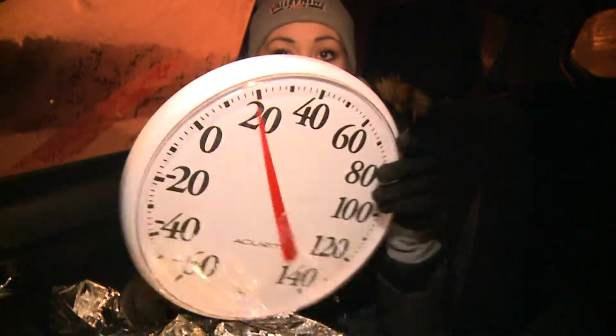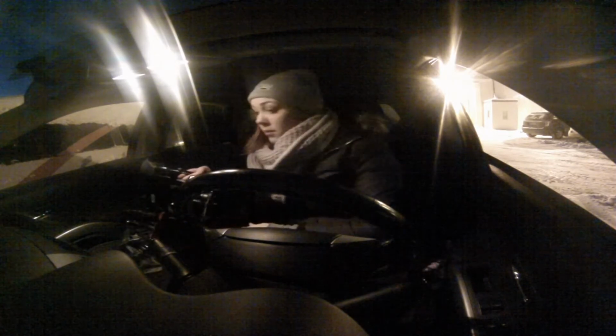My thermometer says 20 degrees, so it's still warmer than I expected it to be. Toasty warmers are actually keeping my hands pretty warm. It's been about an hour and a half, and I'm starting to get really cold in my fingertips and my toes. I'm gonna try some of the food that was in the kit.